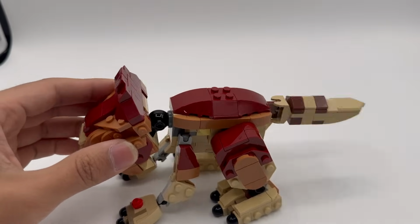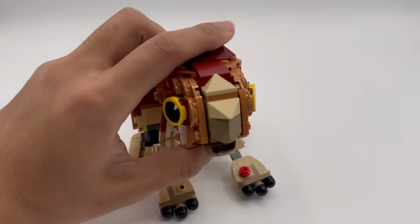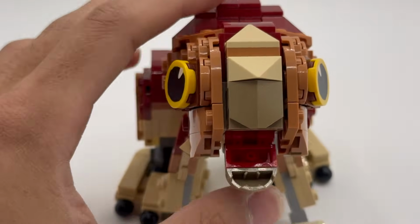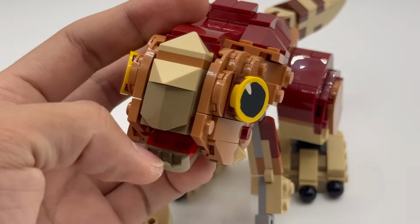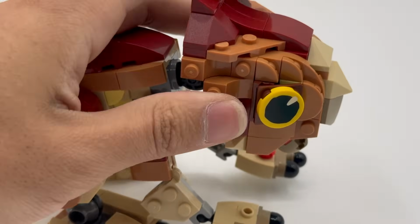But I will have to admit it is a nice and fun build, and at the very least it's a really solid parts pack. There's a lot of really nice, more modern elements included here, like the Optimus Prime wedge plate in dark tan. You have the lower jaw there, which is utilizing one of the newest elements, I believe introduced in 2025 to kind of add to the family of LEGO curves.